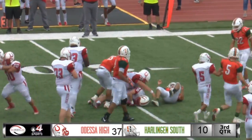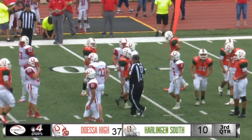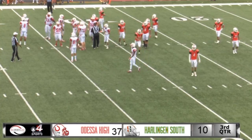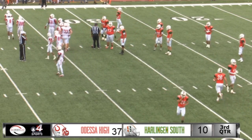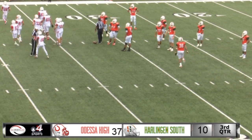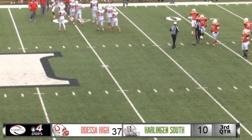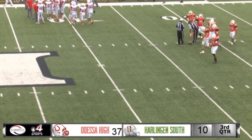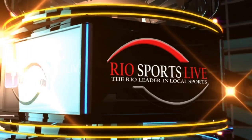Handoff, Gamboa, left-hand side. Gain of about 4 yards. And here we go again, just running up the left side. They're not going to pass too much unless they're in 1st and 25 situations, or 2nd and 25, or 3rd and 21. So they're just going to stick to running the clock out. And speaking of which, it looks like it's going to be the end of the 3rd quarter, as they switch sides of the field.